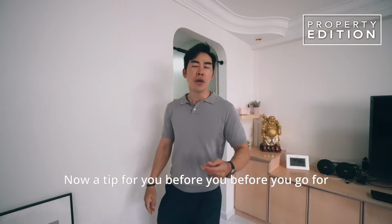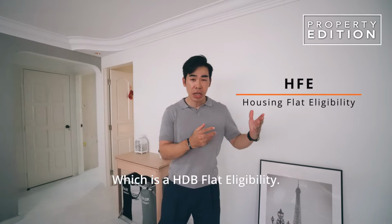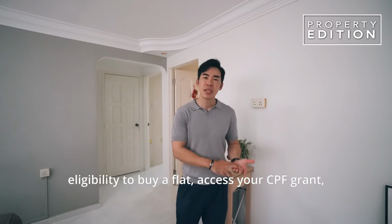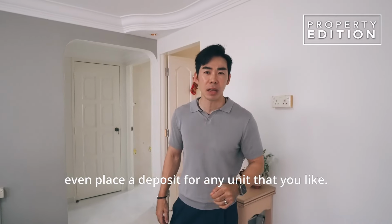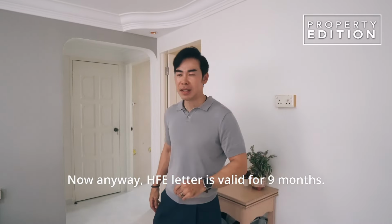Now, a tip for you before you go house hunting: always apply for your HFE first, which is the HDB Flat Eligibility letter. With that letter, it confirms your eligibility to buy a flat and access your CPF grant, and you can apply for an HDB or a bank loan before you even place a deposit for any unit that you like. The HFE letter is valid for 9 months.